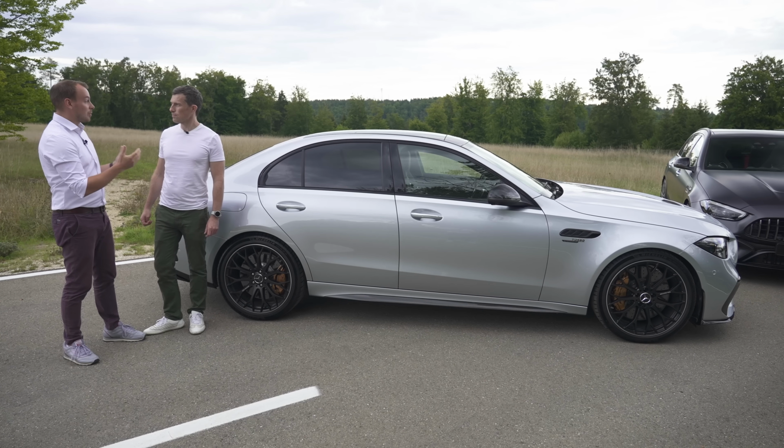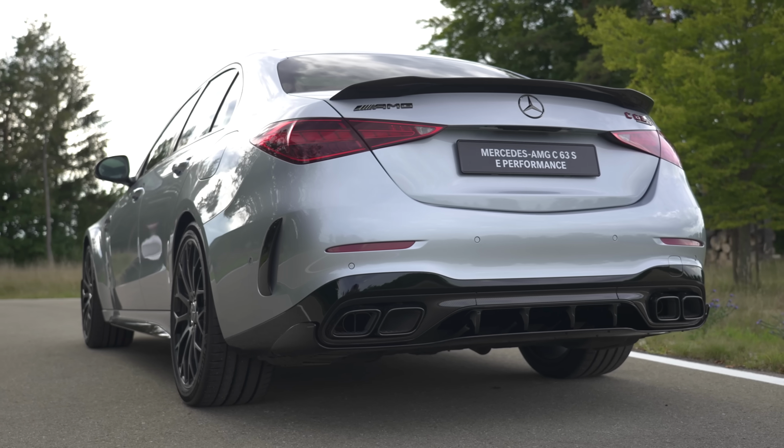And on the old C63, was it also longer than the standard C-Class? Yes, it was the same because we needed the room for the V8, and now we need it for the entire package, the 4-cylinder and the cooling systems again. So it's just like the V8 then? I didn't actually know that. I never knew that, to tell you the truth. Let's move around to the back.